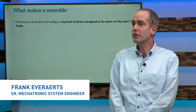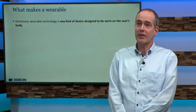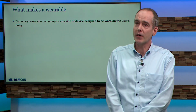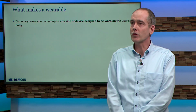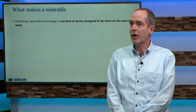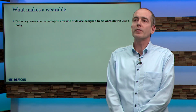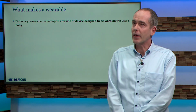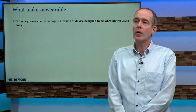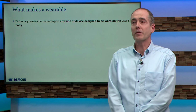For obvious reasons you open the dictionary. And in the dictionary you find that a wearable technology or wearable is any kind of device designed to be worn on the user's body. And a lot of people think that wearables have been available for 10 to 20 years. But that's also the period that fitness trackers became available and also affordable. But wearables have been on the market for a longer period of time.